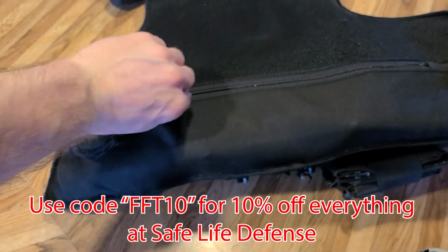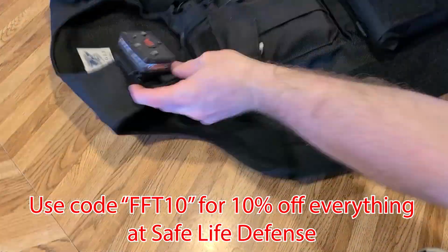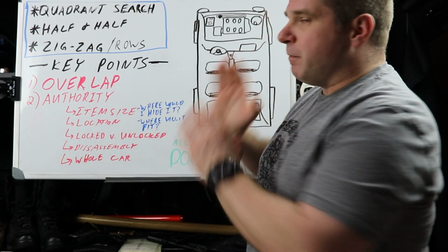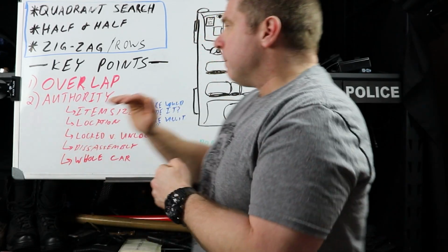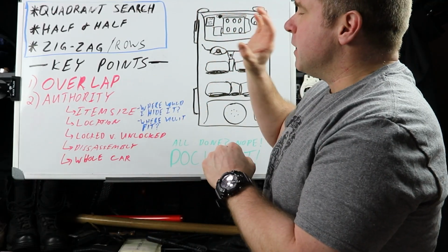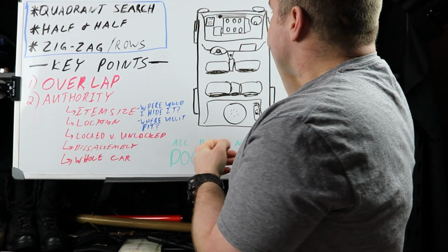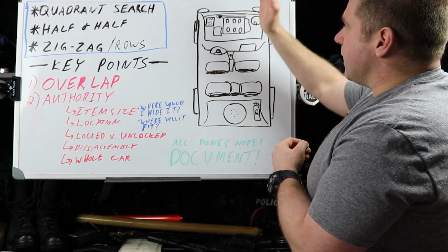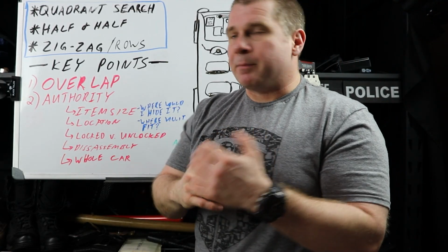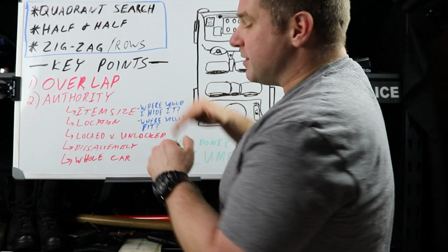Today, talking about vehicle searches, we're going to go over the types of searches and the methodologies that we use for them, and some key points, including overlap and authority, when we talk about dealing with things inside of cars. So the overlap inside the car and then the authority by which we're doing the search. We're going to talk a little bit to start with about the physical methodology of doing vehicle searches. A vehicle gets searched and we want to make sure that we're not missing anything. So the three different types that I generally teach to people, and I'll tell you right up front, quadrant is my favorite, are the quadrant search, the half and half, and the zigzag or row search.